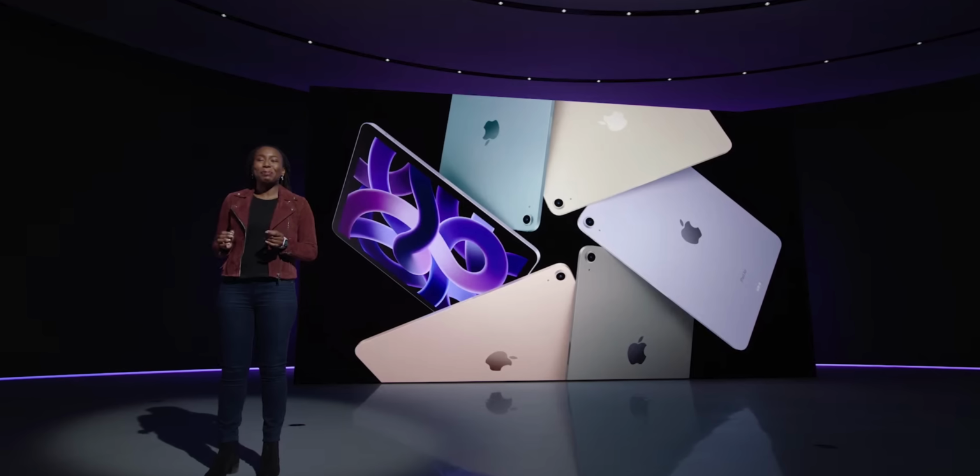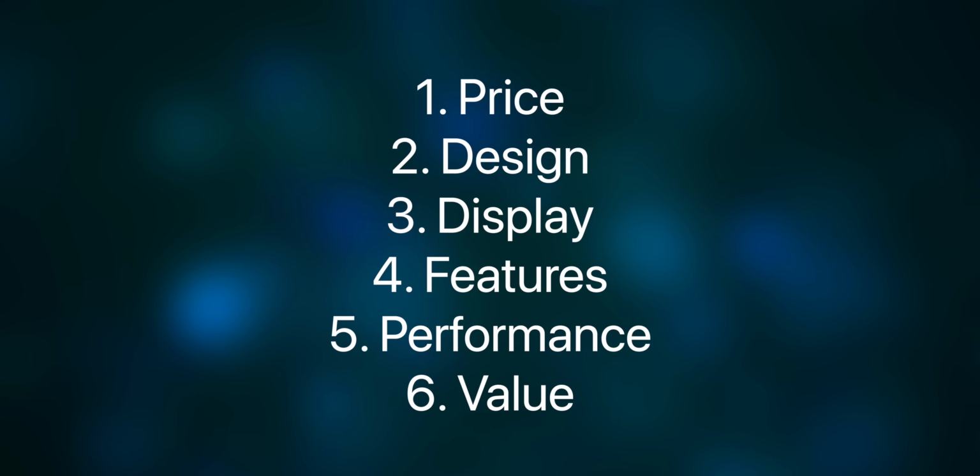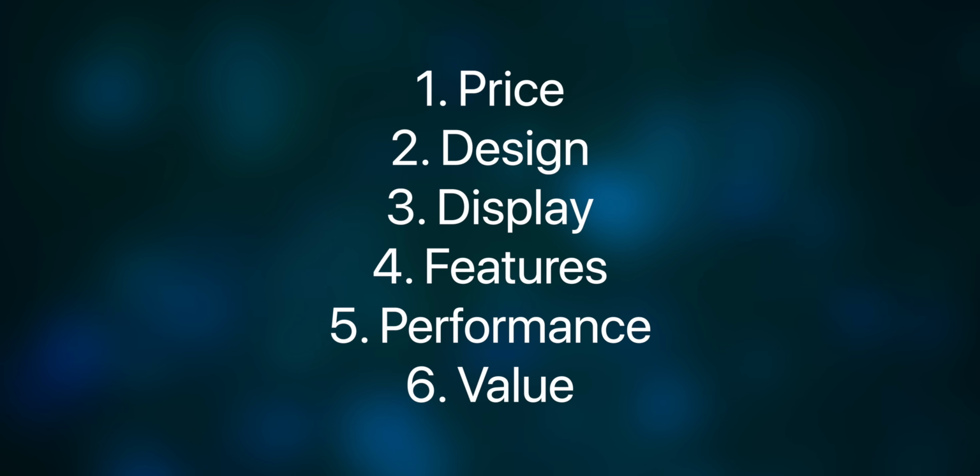Apple has just launched the iPad Air 5, which is now surprisingly close in terms of features to the iPad Pro. Ours is coming in just a few days, so until then, I want to go over 6 different categories and give you my thoughts on if it's actually worth buying the iPad Air over the iPad Pro.